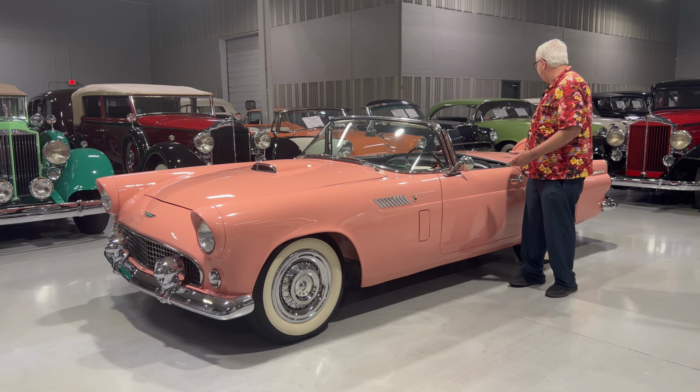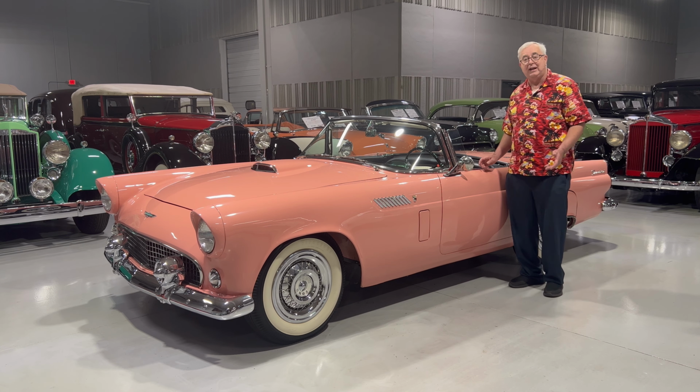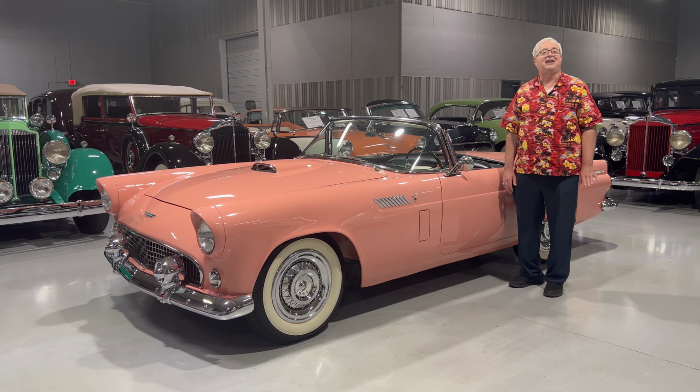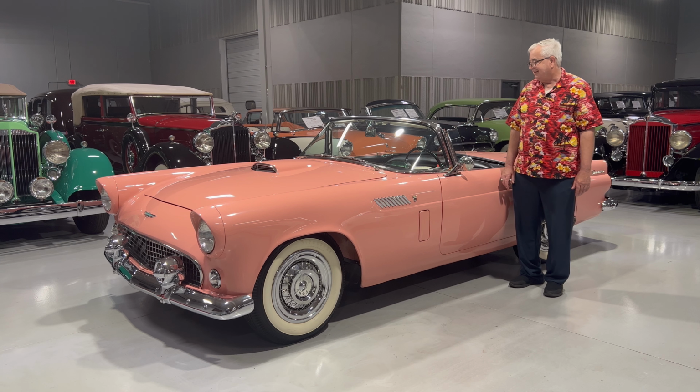This is one of those cars that, if someone wants something very unique, it's going to stand out in a crowd. You go to the local car show with this car, you're going to get lots and lots of attention, to say the least.